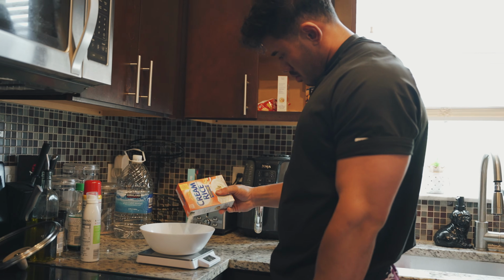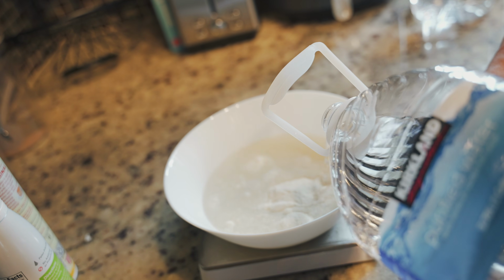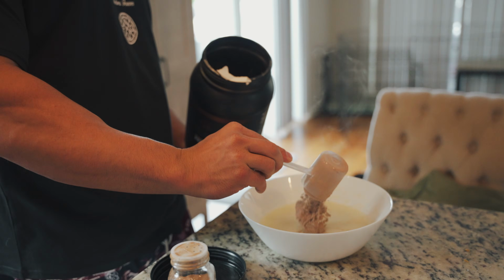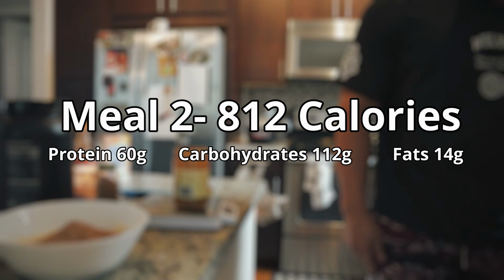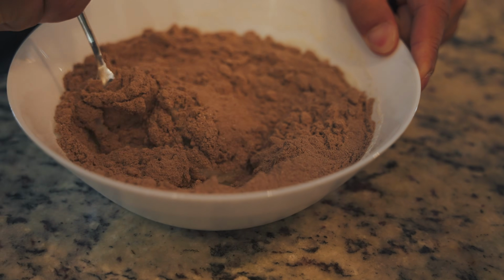All right, meal number 2 is about to go down. Right here I have the macros for this meal. I have 90 grams of cream of rice. I weigh it dry, and then I add about 12 ounces of water. Then I'll microwave it for about 4 minutes. And I use a pretty big size bowl just because it tends to kind of overflow if you don't keep an eye on it. And then I have 16 grams of almond butter, and then 2 scoops of the Gorilla Mode premium chocolate protein. And the macros of this comes out to 60 grams of protein, 112 grams of carbs, and then 14 grams of fat. And I did add some cinnamon to the mix.